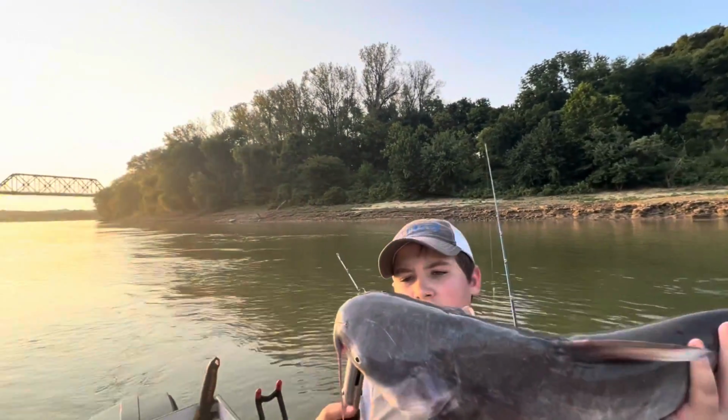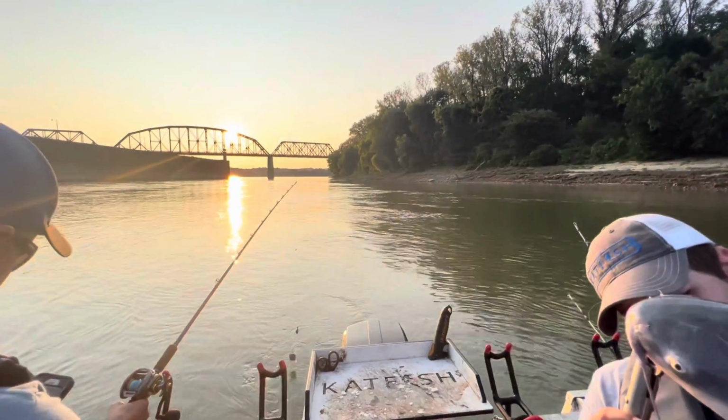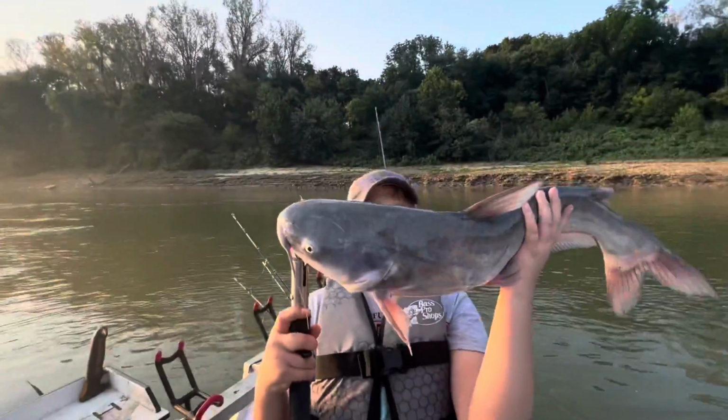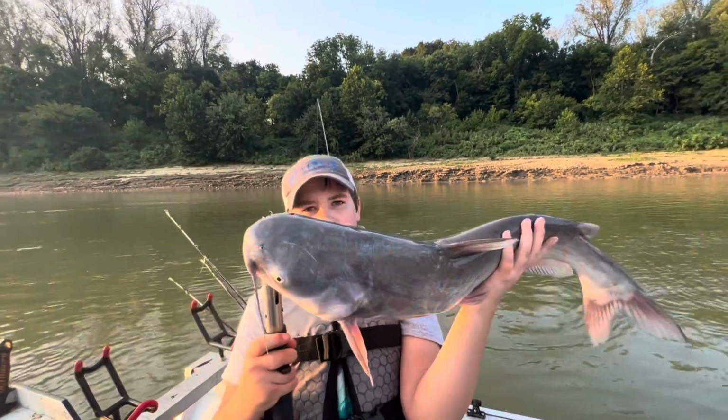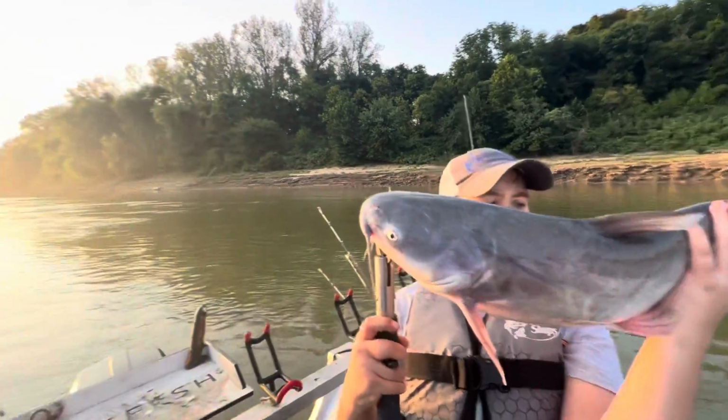I don't know if we found some active fish here, or if it's getting later in the afternoon, or maybe a little bit of both. But either way, I'm not going to question it. I'm tickled to death to be catching what we're catching. We got about 30 minutes left to fish, so we're going to see if we can hook up with a couple more. It's time to get my dad on one.